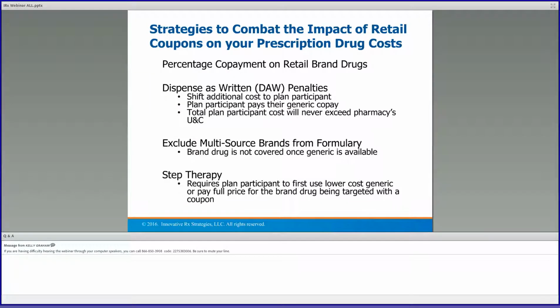So what can you do about it? Right? That's really on the next slide here. We talk about some of the things you can try to do to combat these retail copay coupons, which is to put in a percentage copay on your retail brands. Right? If you're paying 20% of the cost or 30% of the cost of the retail brands, then the value of that coupon becomes less significant, and there's, again, an incentive for the member to get the generic. You can put in dispense as written penalties, which is really something that says, if the member wants the multi-source brand and there's a generic available, the cost between those two gets shifted to the member.